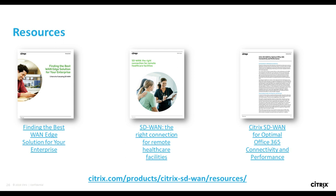So we've gathered up a couple of key resources for you to go look at, and you can see the link at the bottom will take you to all three of them. So we have a paper that is really vendor agnostic on finding the best WAN edge solution for your enterprise. The middle one is really for healthcare specifically, so SD-WAN in the healthcare industry. And the last one is around Office 365 connectivity and performance. And I also wanted to mention, I did forget to put on here, if you wanted to listen to the Synergy session with Northside Hospital, you can listen to them speak directly. That is on YouTube, and you can look up Citrix SYN146.